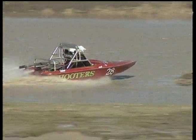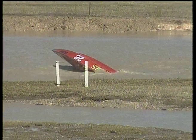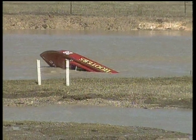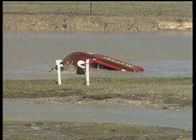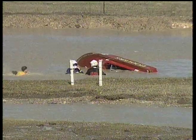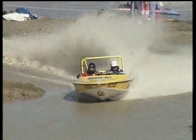It's not without its risks. Mark Johnson and Tony Collihole on Hooters gave onlookers a scare when they tipped over at the finish line. It took a couple of precious seconds before everyone surfaced, rescuers quick to the scene. Round 2 of the series is on next weekend at Round Mountain. Peter Ryan, NBN News.